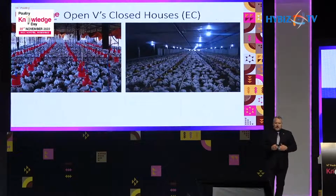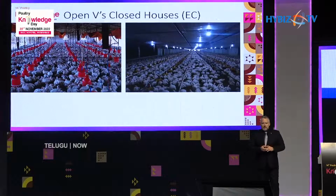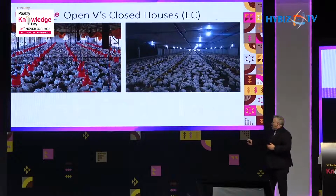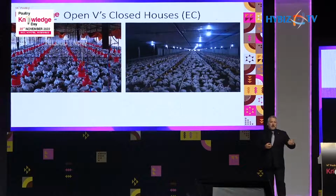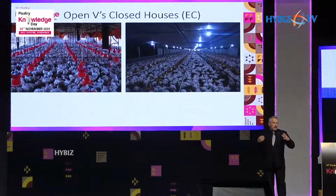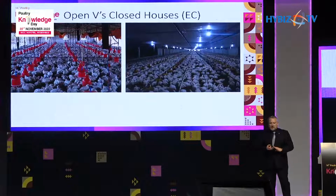Okay, in India, we can see many open houses. I've been coming to India for 10 years and working a lot in broiler operations that are successfully farming in open houses. But the future is going to be controlled environment. And we need to move the industry in India this way. And there are a number of reasons why I say this.